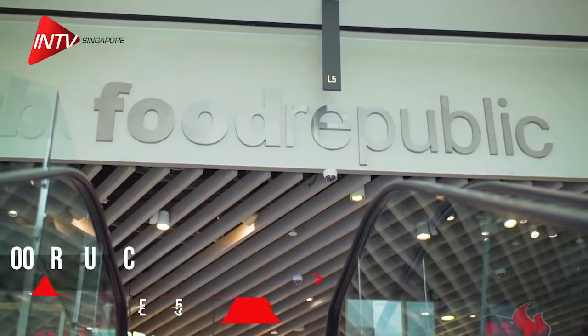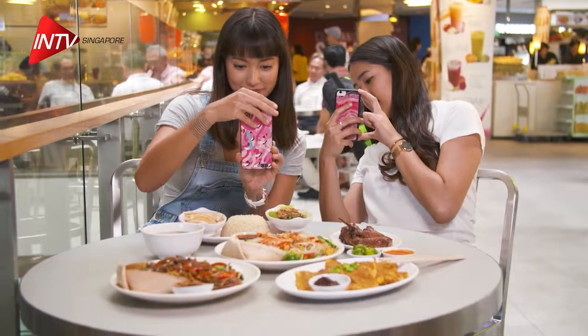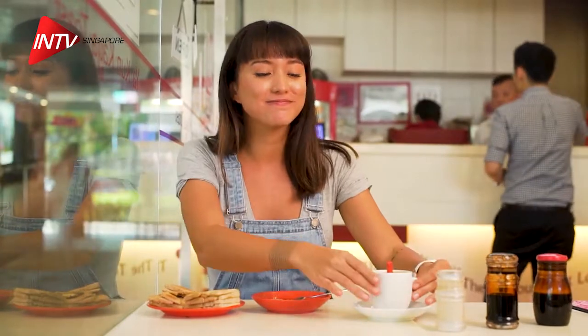That was amazing, and I'm kind of hungry right now, so can we go eat? Sounds good. Let's go. There's so much food at Food Republic. Prata, fried carrot cake, char kway teow, chicken rice. I love Ya Kun Kaya toast. The traditional Singapore breakfast is so good. A thick slab of butter and kaya and an irresistibly fragrant kopi.